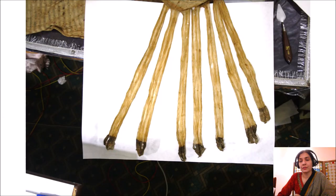Now, after cleaning, you can see this. These stripes, the taniya, were all stuck together and looking so thin, but after cleaning and flattening them, just in the semi-wet condition, we could see the design of the taniya at the end.